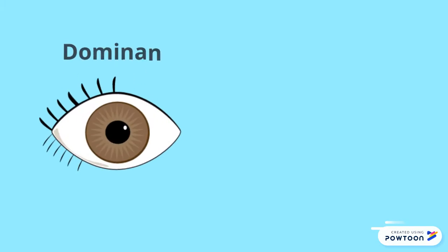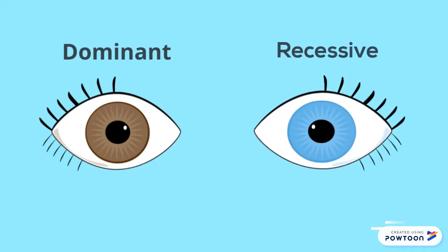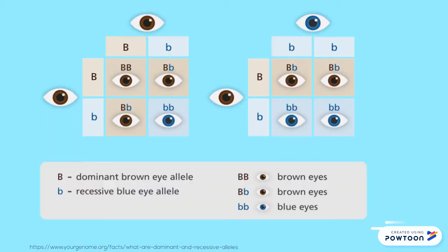Each parent has a distinct phenotype, which is the expression of a gene. Brown eyes are the dominant form of the gene, meaning only 1 copy is needed for expression, while 2 copies of the recessive gene are required to have blue eyes. An individual has a heterozygous genotype if they have 1 dominant and 1 recessive copy of a gene, and would still express a dominant phenotype with brown eyes.